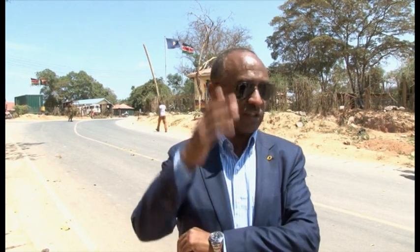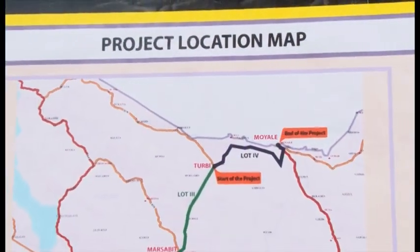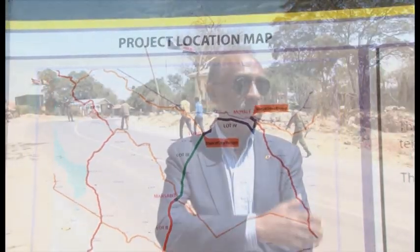First, this is the conclusion of the great north-south road between Cairo and Cape Town. This was largely the missing link. Now the road from Cape Town to Cairo, you can say, is a fully paved road, and Kenya and Ethiopia have done their part to do this.